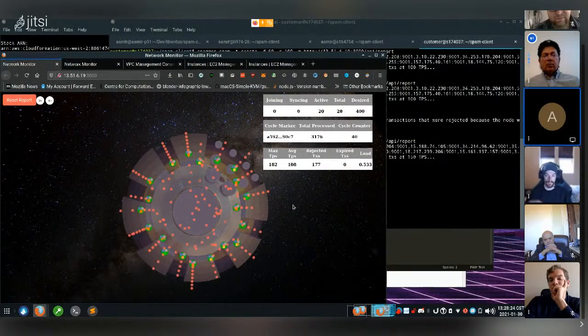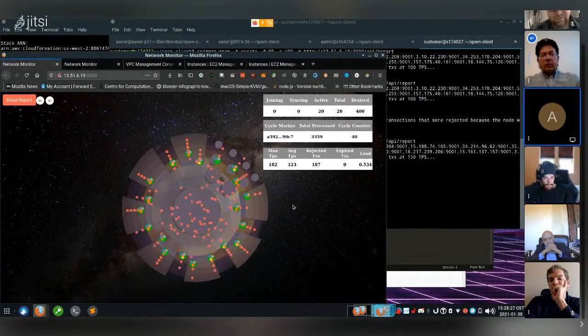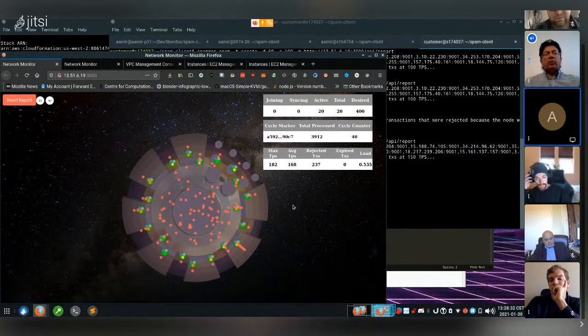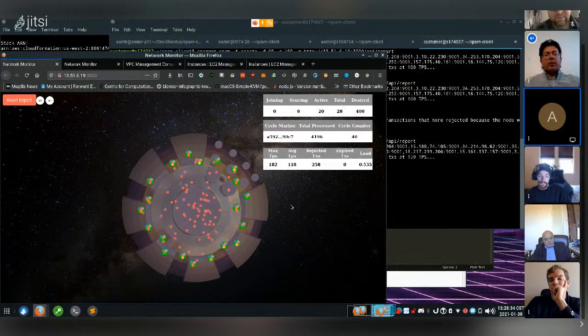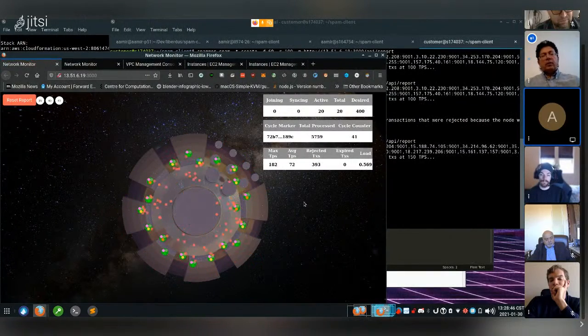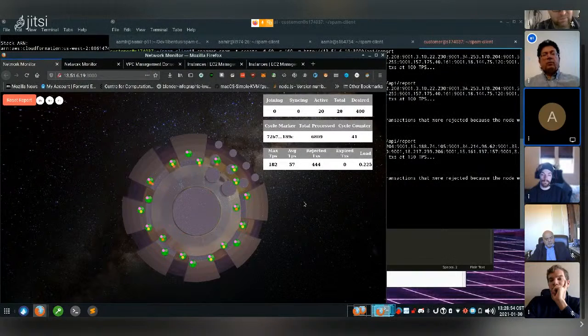The reason we have the nodes reject the transaction is because rather than accepting all the transactions and not being able to process them, the network lets the client know right away if the network is overloaded. That way the client's transaction isn't just taken into the network and not processed. And that gives the client the ability to resubmit that transaction a little bit later. Right.